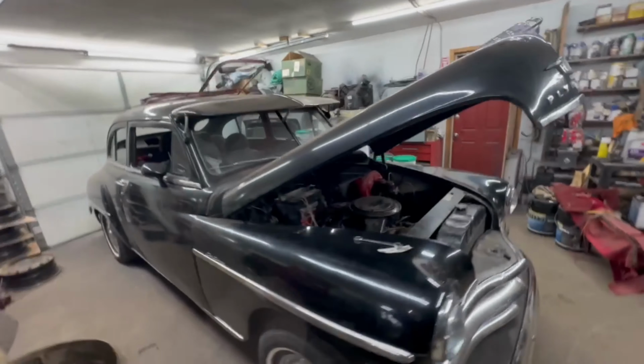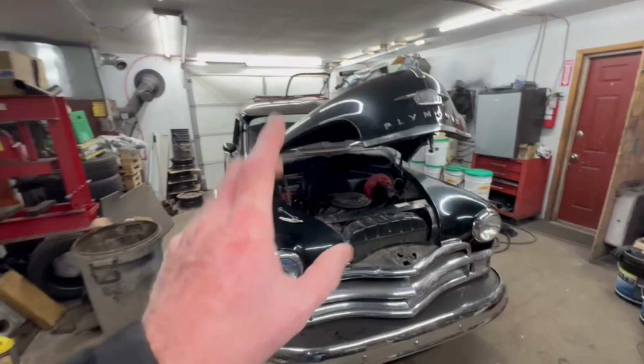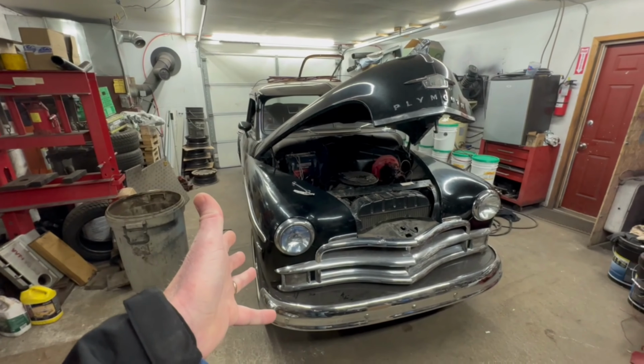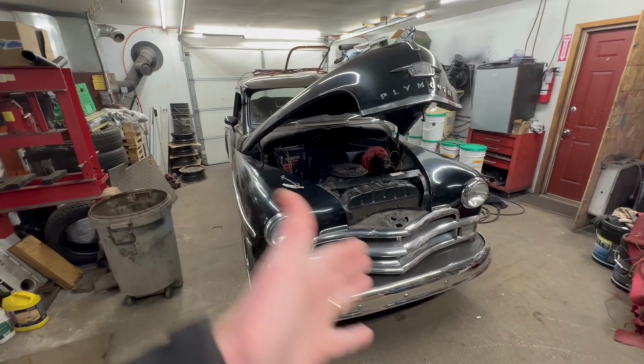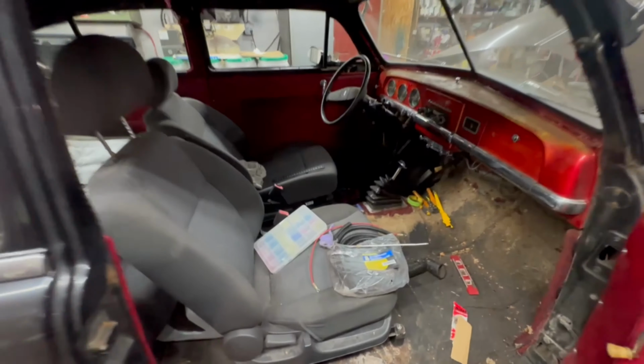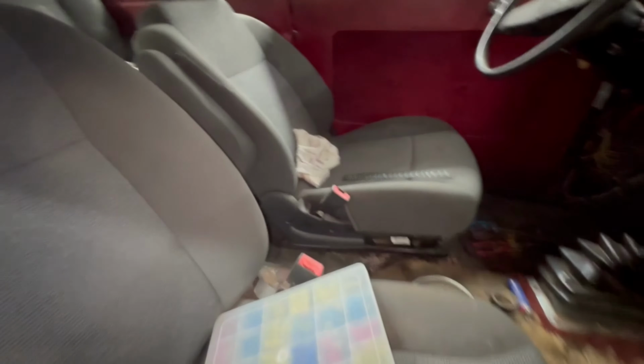So the 50 Plymouth is out here in the back shop because Dad's been doing some work to it. We decided that we took it off the market because, well, there was some interest in it, but little interest. It's coming up on winter. We didn't want it sitting outside next to the road where it's going to be covered in salt and crap, and one more car that we need to clean off. So what Dad's been doing is he's been working on the interior. And when I say working on, I mean completely gutting.